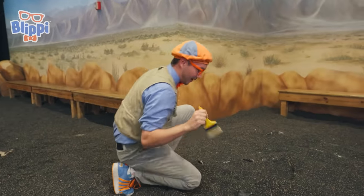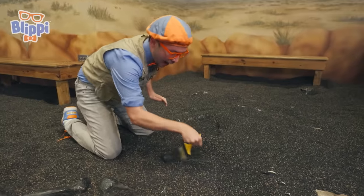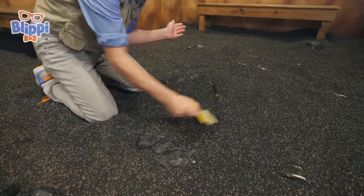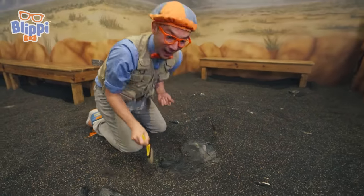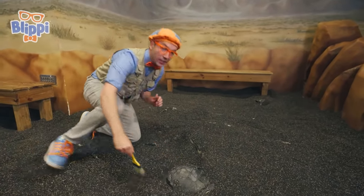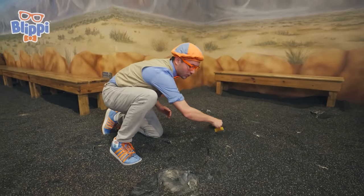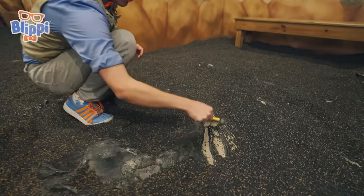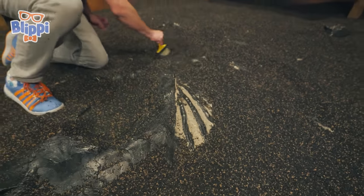Well, here we go. Ooh, let's see what we can find. Whoa, brushing away. Brush. Whoa, check it out. It's a fossil. I wonder if this is a dinosaur. What kind of creature this could be? Whoa, check it out. Huh, are those fingers? Whoa, this looks really cool.